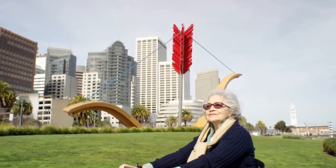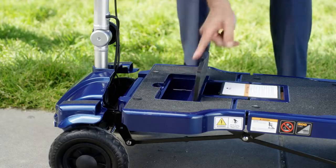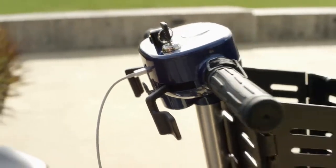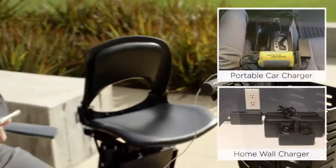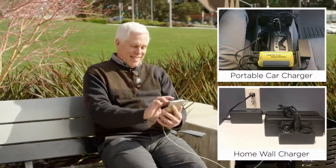The i3 is so feature-rich for such a tiny device. There's a storage compartment on the floorboard, a USB port to charge your cell phone, and a durable cushioned seat for maximum comfort. The i3 also offers a convenient optional portable car charger, allowing you to charge on the go.